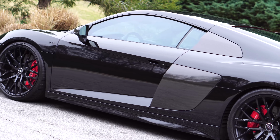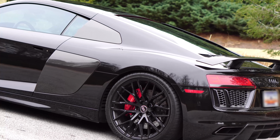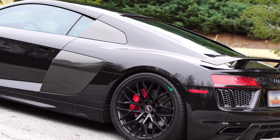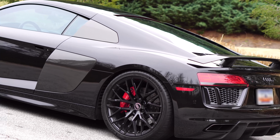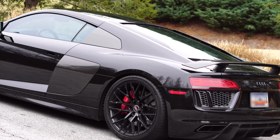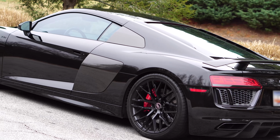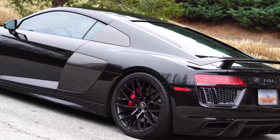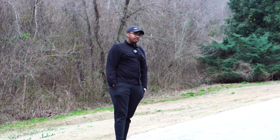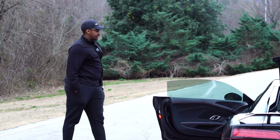This car is fitted with carbon ceramic brakes. If you are familiar with the channel, that is a big thing for us. We need to be able to stop as fast as we go every time. So yeah, we're so blessed and grateful to be able to have this car on the channel and share it with you guys and dig a little deeper into what it's all about. So we walked around the exterior, talked about some things. Now let's walk and check out the inside.